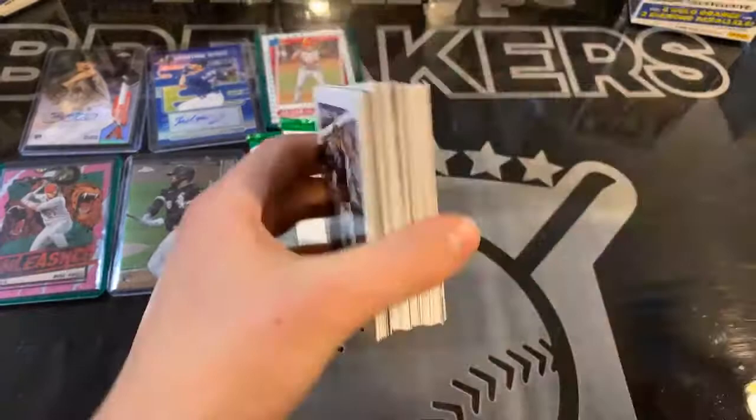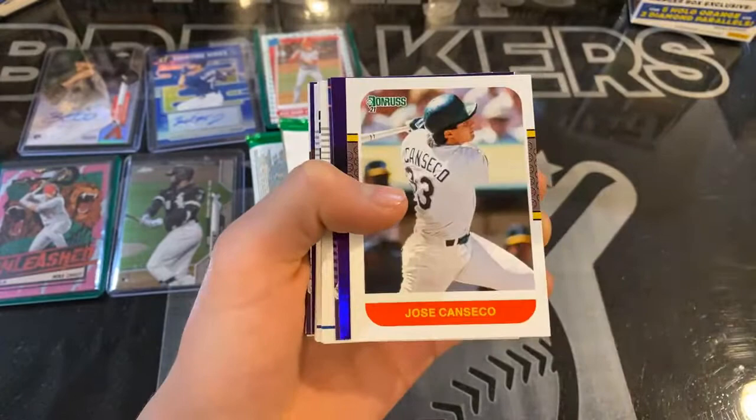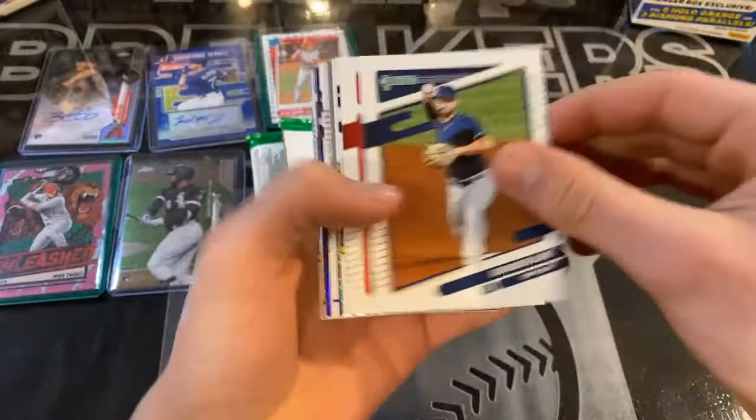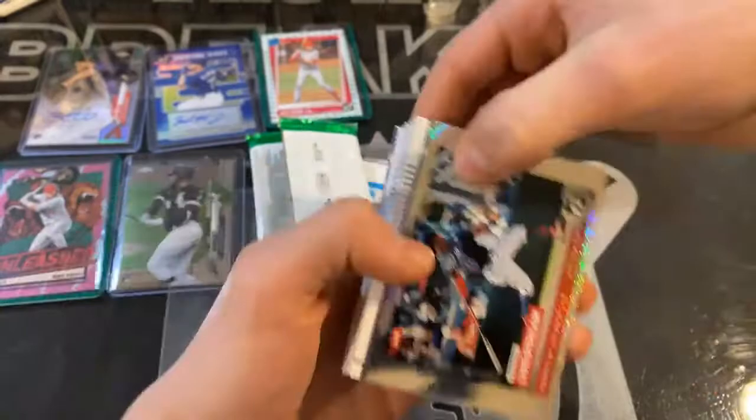Okay, on to some more Donruss. Fernando Tatis Jr. for San Diego is the first card. We got Wilmer Flores, Michael Conforto, followed by Matt Chapman, Jose Canseco, and a purple holo of Marco Gonzalez for the Seattle Mariners, Kyle Lewis, Diamond Kings, Christian Pache, rated rookie, Brandon Lau for Tampa Bay, Ketel Marte, Joey Gallo for the Rangers, followed by Ken Griffey Jr., and a live stream, Ronald Acuna Jr. for the Atlanta Braves.